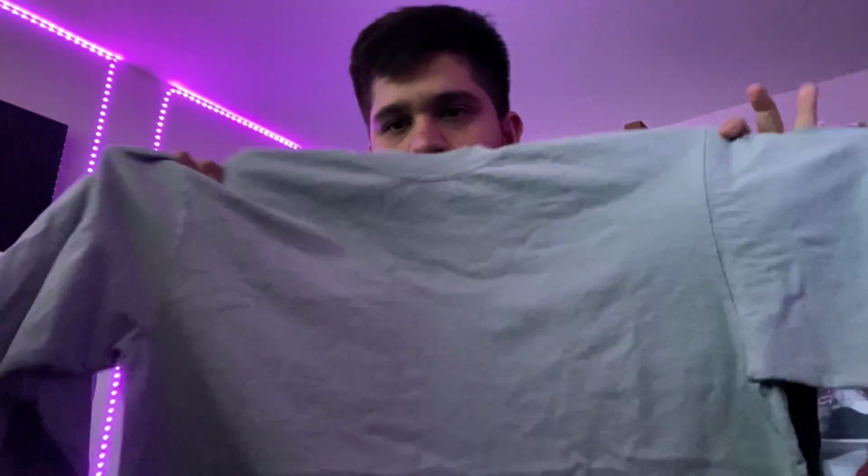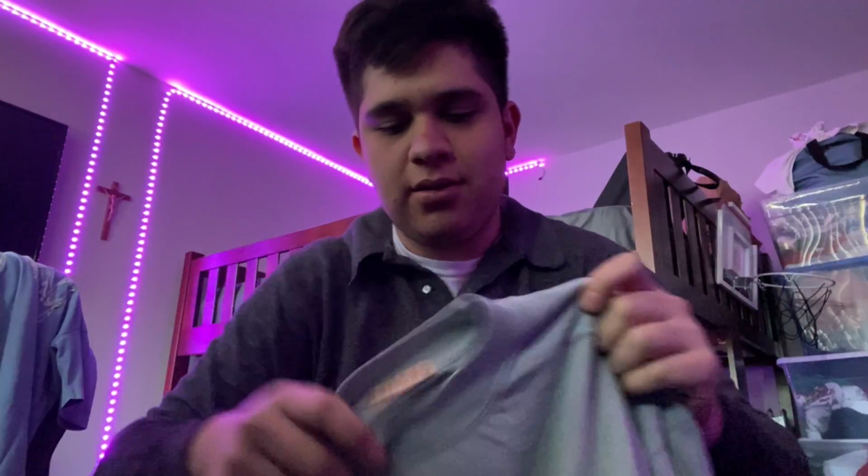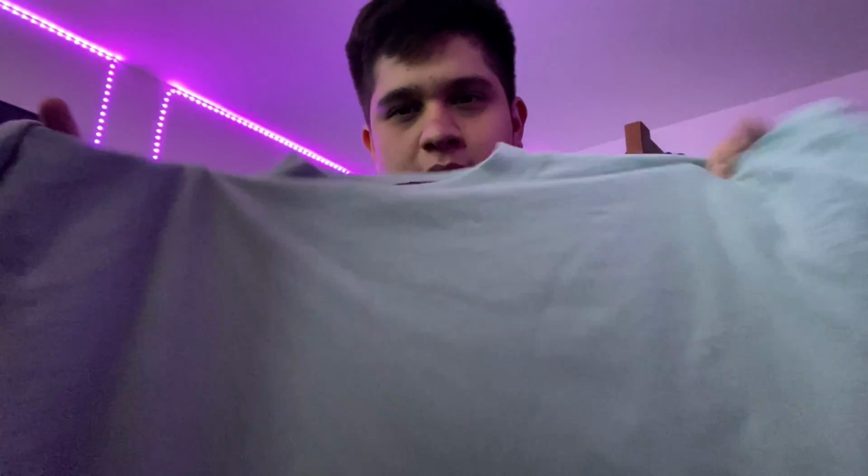So obviously I like shirts with designs and everything, but what my eyes always go to is just basic essential stuff. Like this is so sick. Look, Dertbag long sleeve. This is crazy, dude. It's the same color, low key, I think. Yeah, it's really cute. It's like the same color. This one's a little more earth tone though. This is fire. Damn, this is fire.